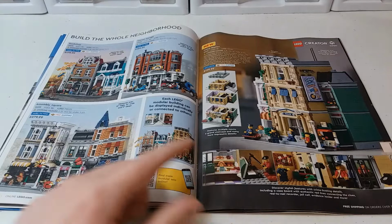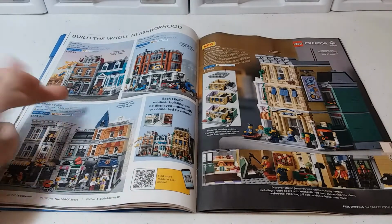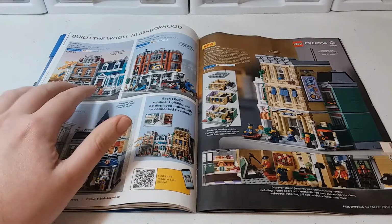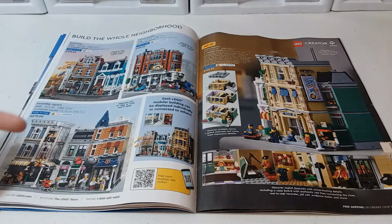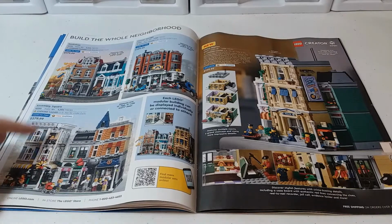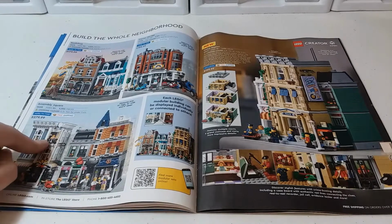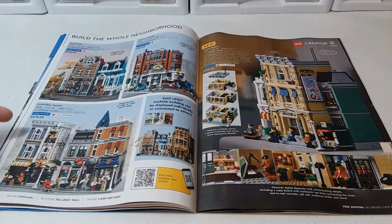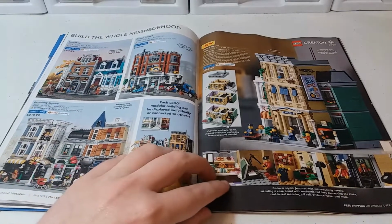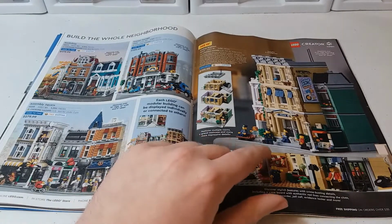Pretty cool video. But the bookshop is up here in the upper left. It's a pretty nice set. I don't really like the older style they have for these, where they're like really old buildings. I more like this style of buildings. But Assembly Square, it is retiring, so if that's a set you want, you should get that before it retires, because that was a 10-year anniversary set. You know, probably rare over time, so definitely if you want that, I would not wait for that.